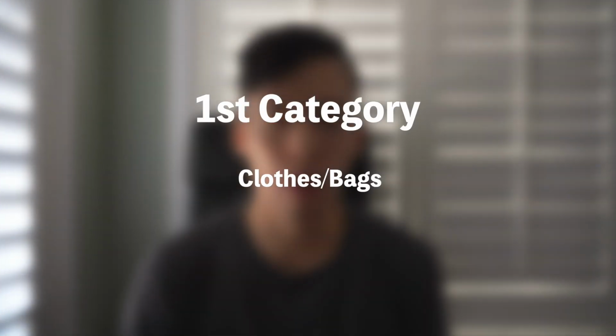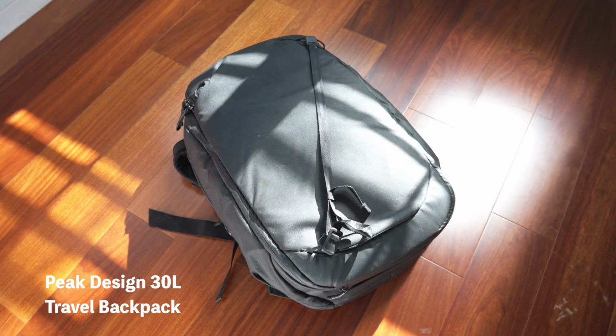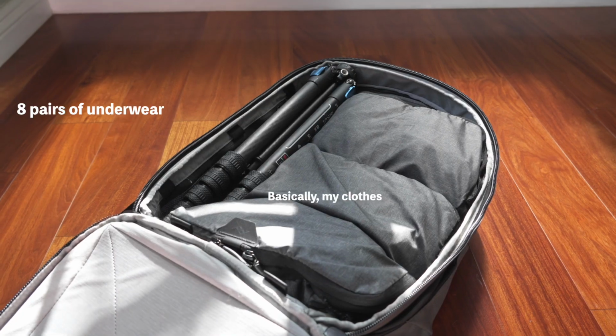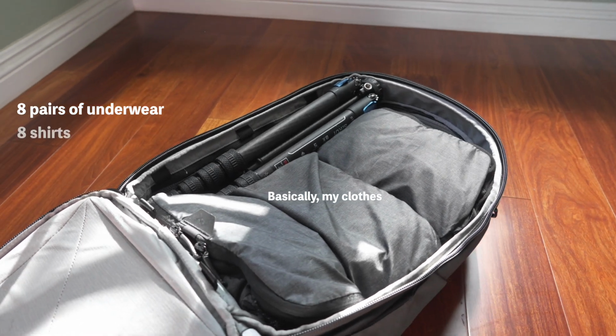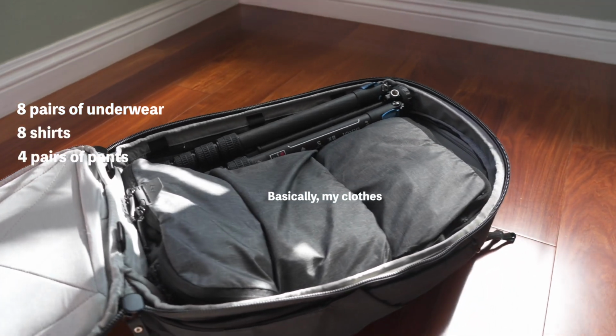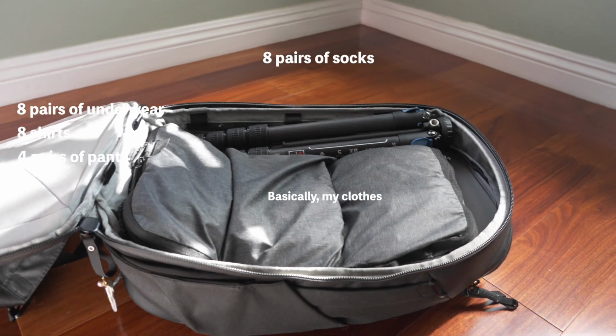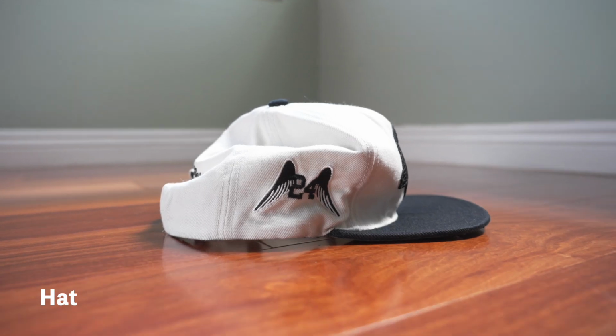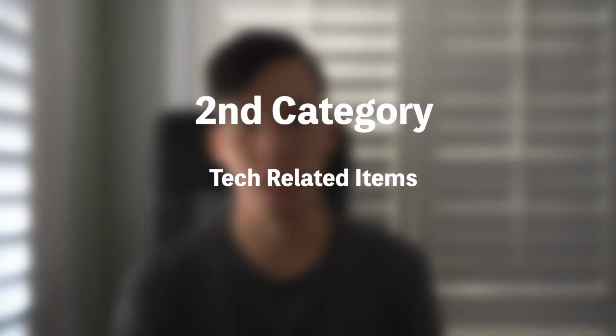In the first category, we have my Peak Design 30-liter travel backpack, my Peak Design 45-liter travel backpack, 8 pairs of underwear, 8 shirts, 4 pairs of pants, 8 pairs of socks, 1 puffer jacket, 2 pairs of glasses, and 1 hat. In the second category, we have the tech-related items, which consist of the following.